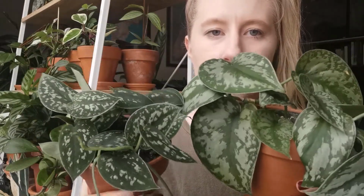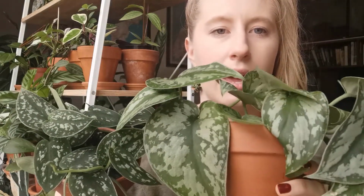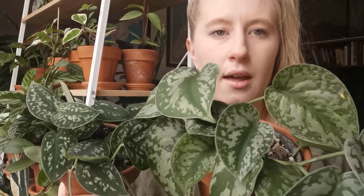So anyway, just a comparison so you can see the difference. So I think generally these ones do get bigger leaves than this one. And you can see that their markings are just a bit different. So this guy is more like spotty, not as silvery. And this guy has a lot more silver. And it's just like a more distinct pattern, I guess you would say.